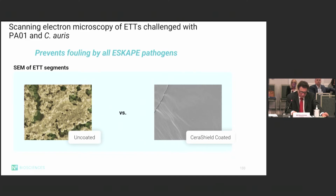prevention of ventilator-associated pneumonia in ICU patients who require mechanical ventilation. FDA has designated this device as a breakthrough device. It is recently approved for use in Canada and Brazil.